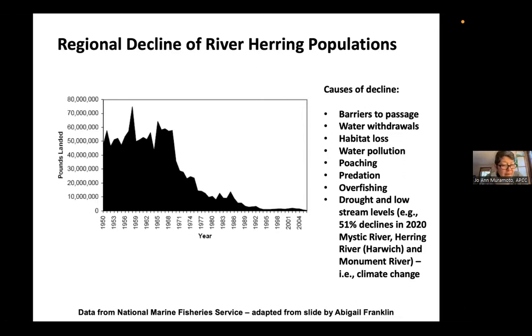Erin, is that better? It is, yeah. It's just the wireless connection going in and out, but it's great. Okay. Internet connection. Sorry. Let me know if you can't hear.